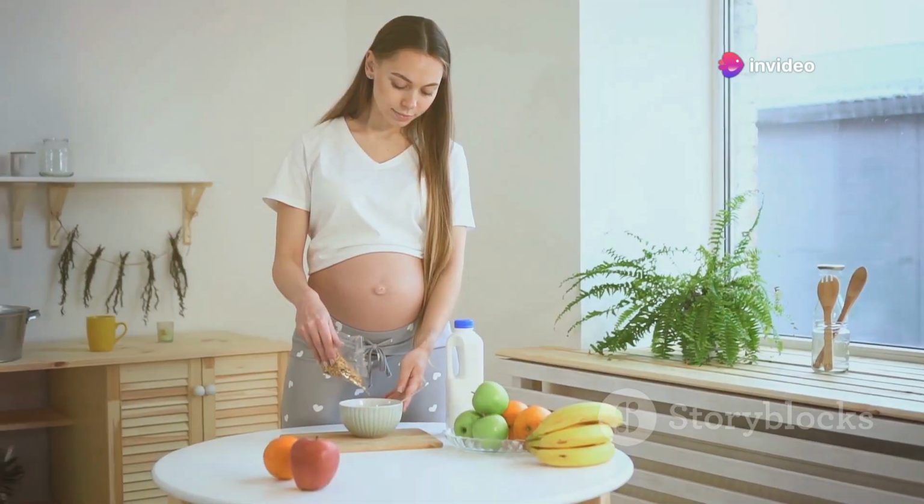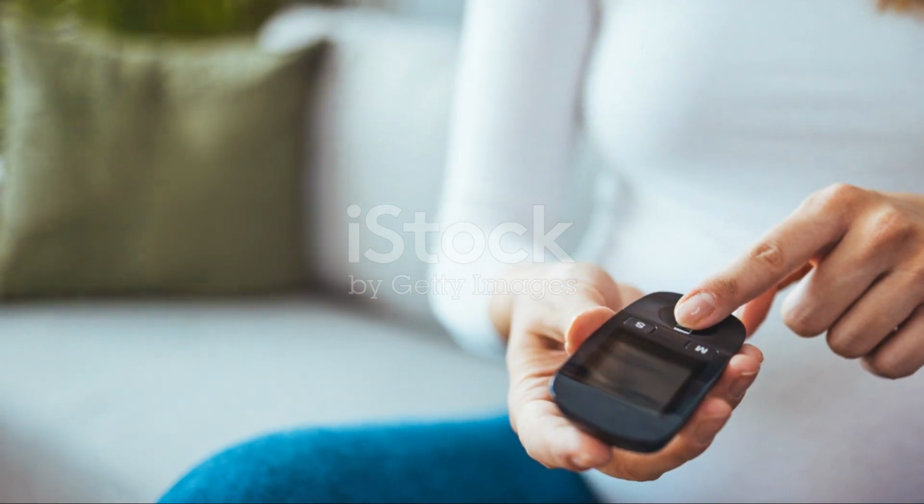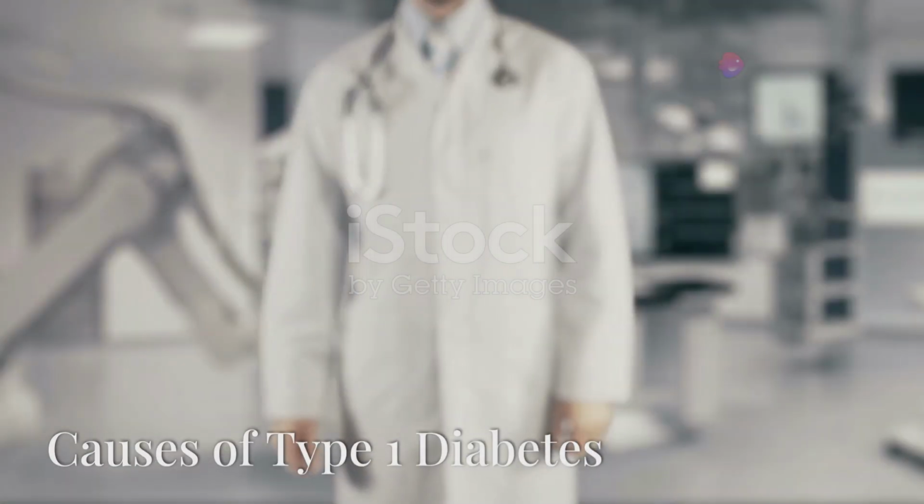Treatment includes a healthy diet and regular physical activity. Some women may need insulin therapy. Monitoring blood sugar levels is also important during pregnancy.